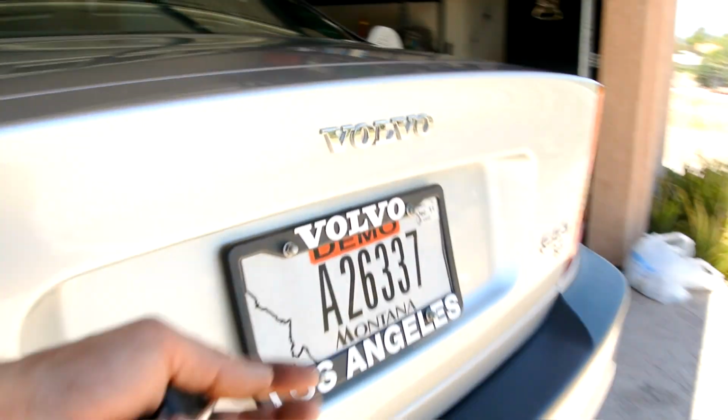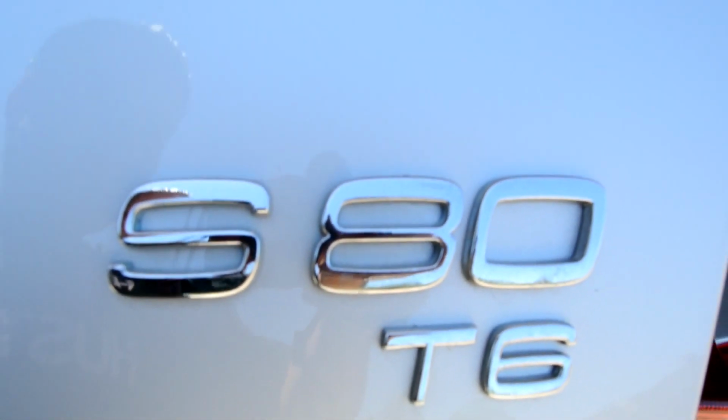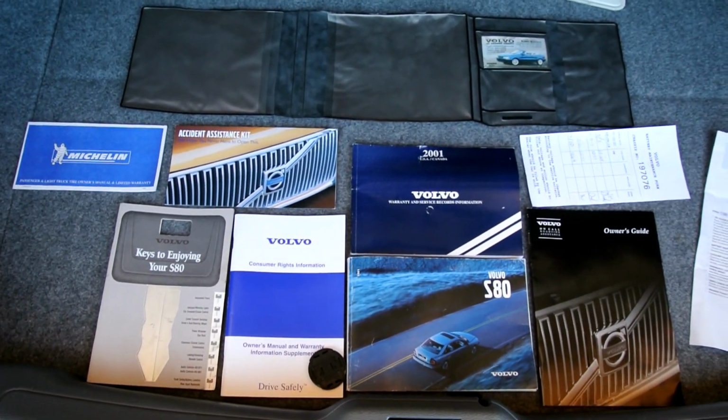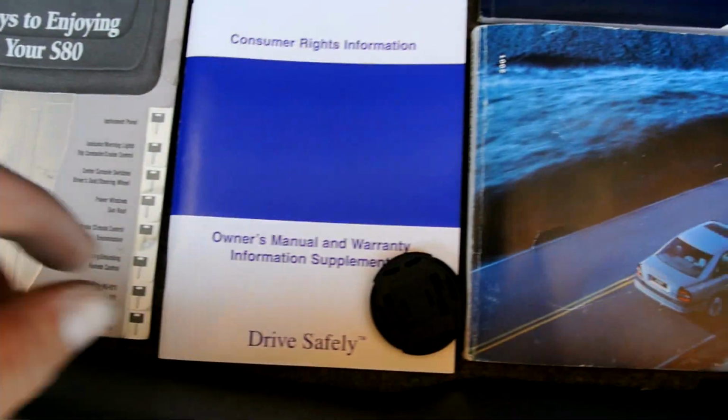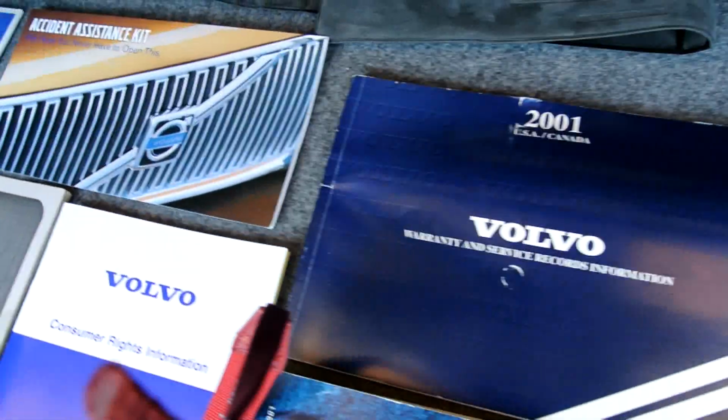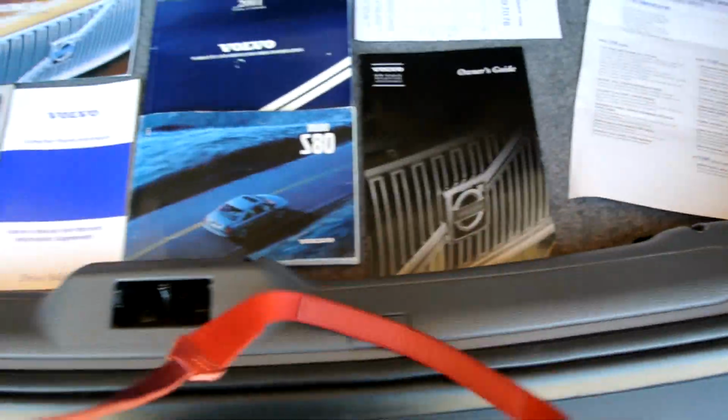I'm going to open the hood before I go around back. California car. I've been driving it. There's your plates. All the books and everything. Oh, there's my lens cover. Even got the Volvo battery mate as check form. Suede, or whatever cover. Even got that paper. People lose that kind of stuff. This has got it all.